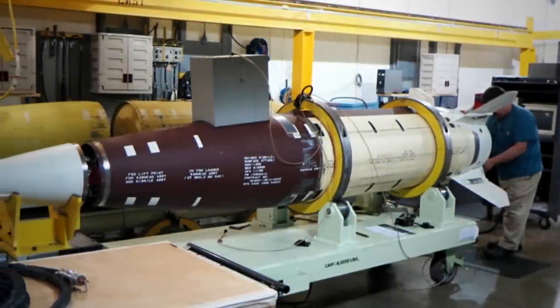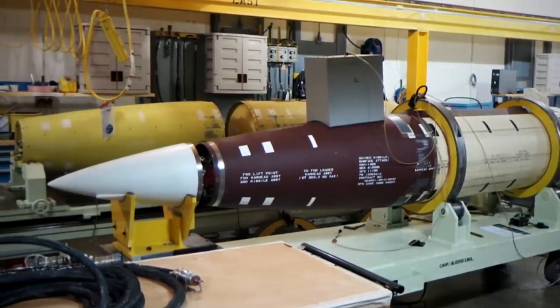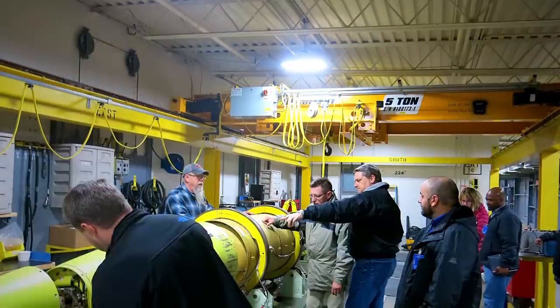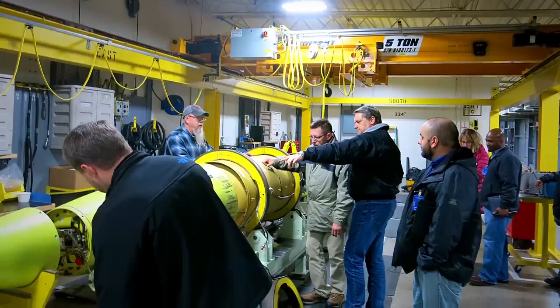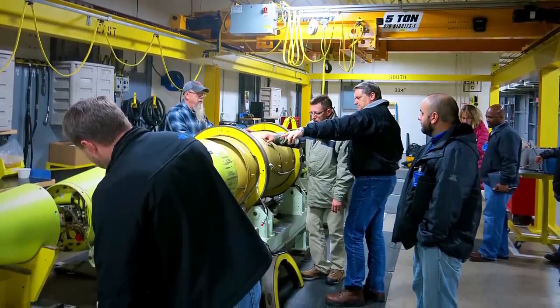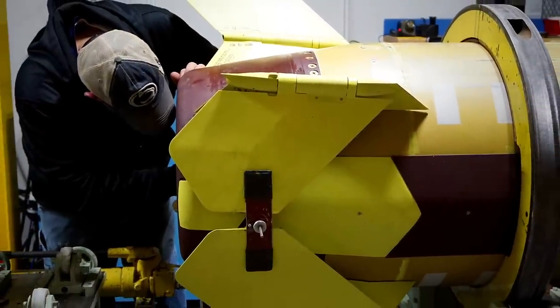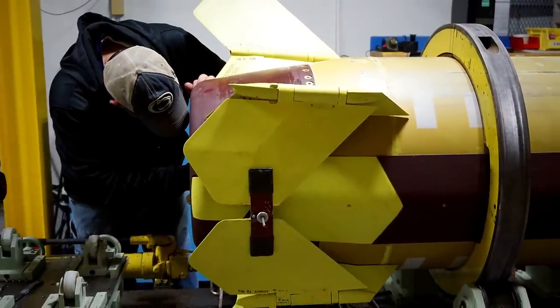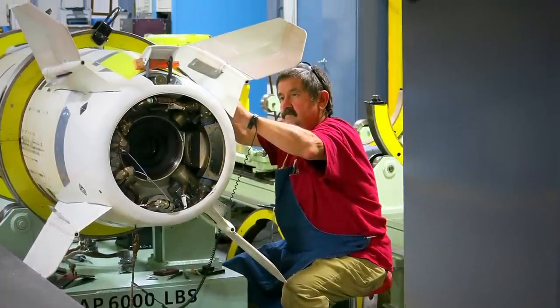Production of the ATACMS ceased in 2007, with a total of 3,700 missiles built by then. However, the Army has been improving the system to increase its accuracy and reliability for new combat scenarios. In 2015, Lockheed Martin was awarded a contract to develop new hardware for the Block 1 and its variants, resulting in updated guidance electronics and other upgrades.